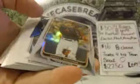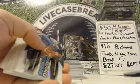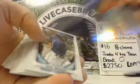A fire of Taiwan Walker, not 89. Refractor of Machado. Baltimore, 57 out of 500. Giolito and Nemo. What's the ink here? There we go. 89 of Guerrero and Jamie Westbrook.